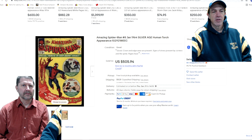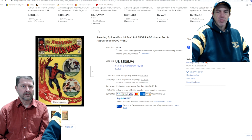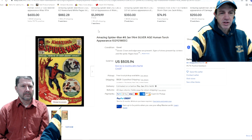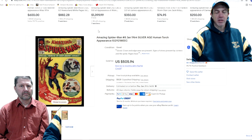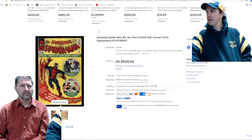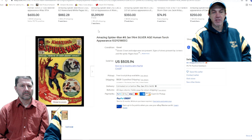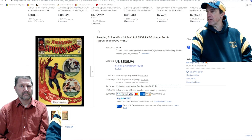Very cool. All right. Amazing Spider-Man, issue number 8 from 1964, Silver Age, Human Torch appearance. This was in my collection, but now that I'm dwindling down to getting all them graded from issue 50 on down, I bought a number 8 on eBay that was graded, so I figured now I can sell this one. Now I just need 1 through 7 to replace from years ago when I sold off my collection.